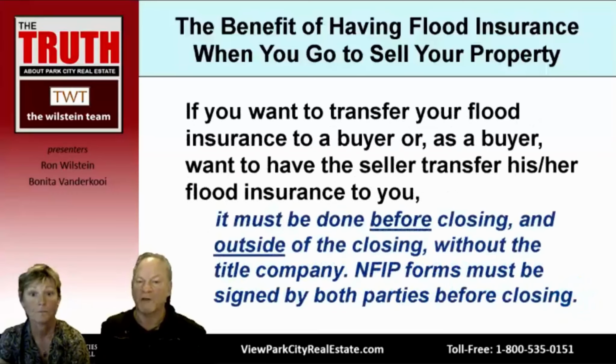So if you want to transfer your flood insurance to a buyer, or as a buyer you may want to have the seller transfer it to you, it must be done before the closing and outside of closing. So it's not part of the actual closing process, but it would be easy to forget about. It has to be done before closing. Title company doesn't handle it, but the NFIP has forms that we're going to make available to you that you sign between both parties before closing.